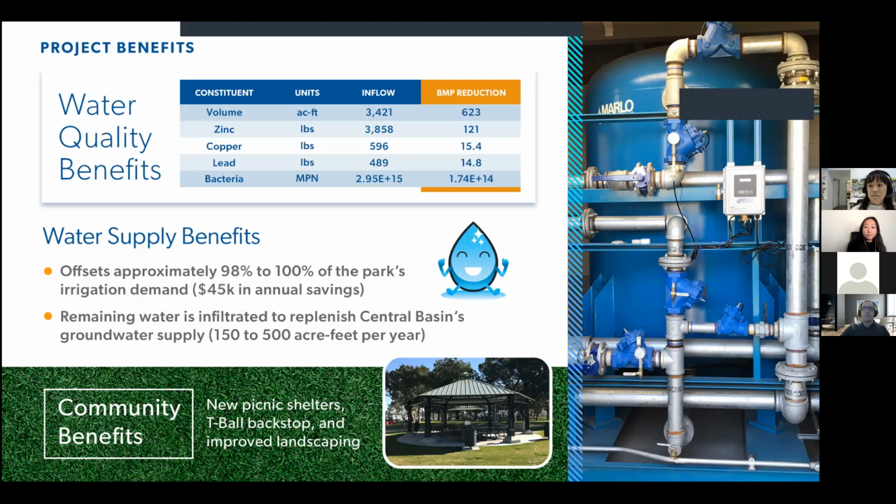And then lastly, the community benefits include the new picnic shelters, improved landscaping, and also we added a T-ball backstop to the park as well. And then on the right, you see the photo there, that's a snapshot of a portion of our stormwater treatment system, which is a pressurized activated carbon filter vessel.